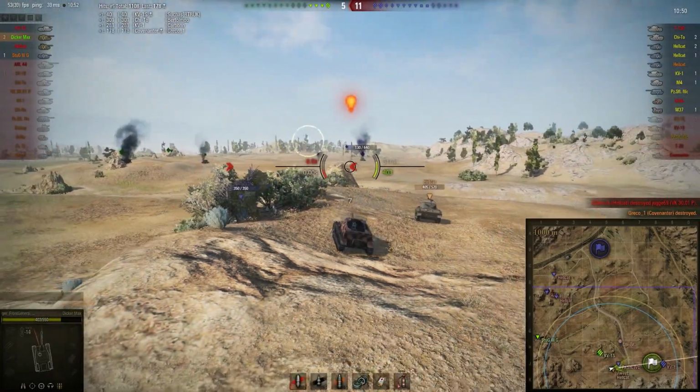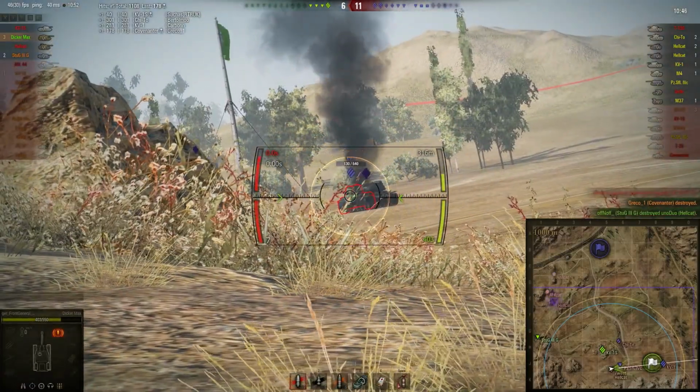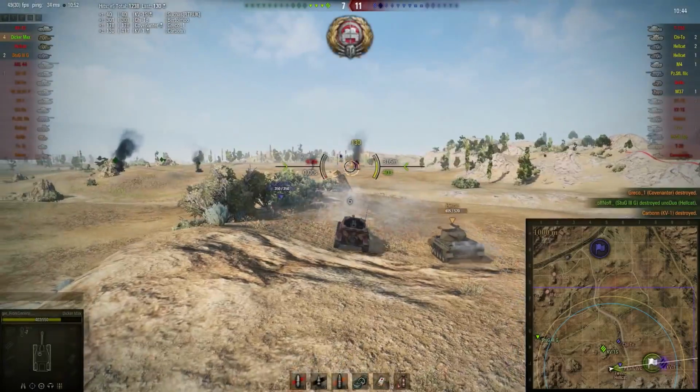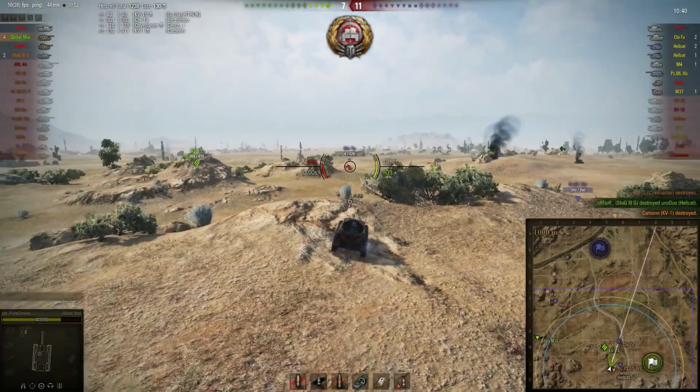Gets a great shot onto that Covenanter who just didn't know what was going on, and he gets himself taken out as well. And lets his gun focus all the way in on this KV-1. Takes him out and picks up kill number 4.